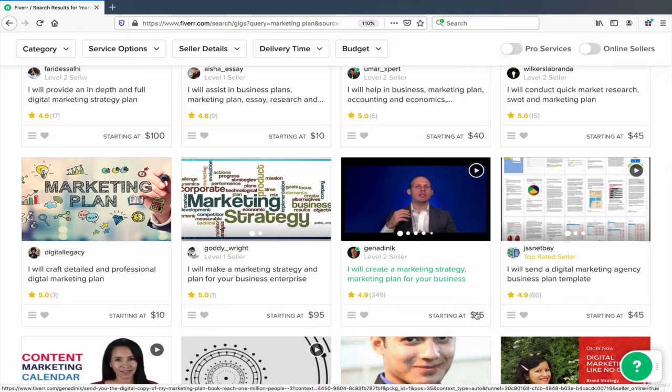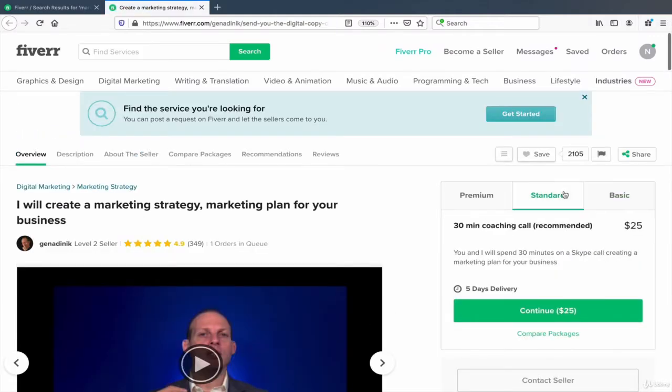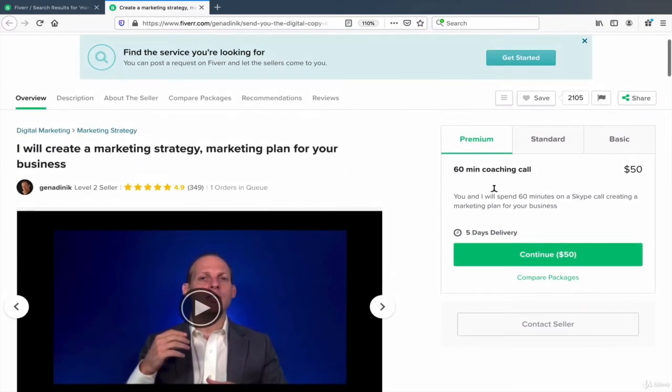But if you look at it, most people actually don't buy the $15 version, because when I click this, you'll see that it only starts at $15, but really it goes up at different price points, and people can buy gig extras and different packages and so on. So this is just an entryway, but you want to make your entryway easier.